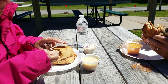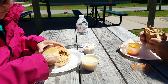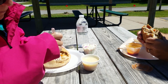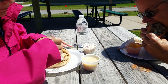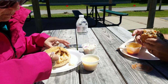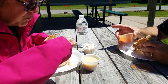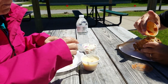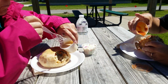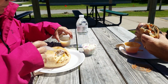The crust was real flaky, real light. And the seasoning, the meat and vegetable mixtures on the inside of them were great. And their coleslaw was out of this world. It just made a nice, hearty lunch. Each of those pasties ends up weighing about a pound. So there's a lot of food there. Boy, we're eating fast.